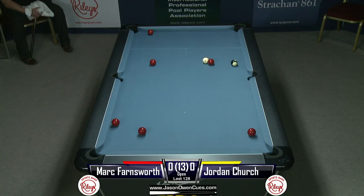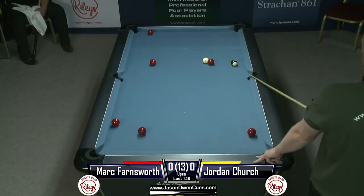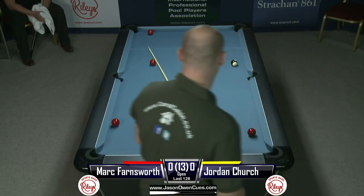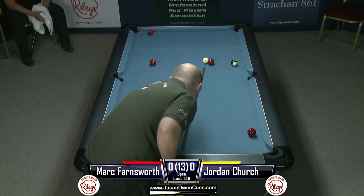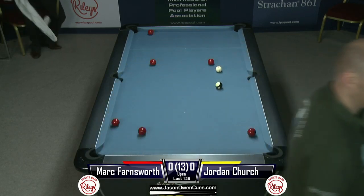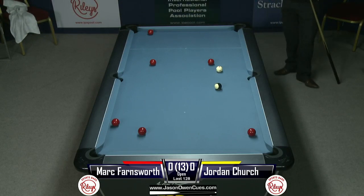That wasn't a good shot. I don't know whether he was trying to come back down past this red to take the black up into the top right, or he just got into it too much to take it to the middle. But either way, it's a total snooker, so a bit of a let off for Mark, unless Jordan can conjure up some magic again. Yeah. So unforced error there for Jordan.